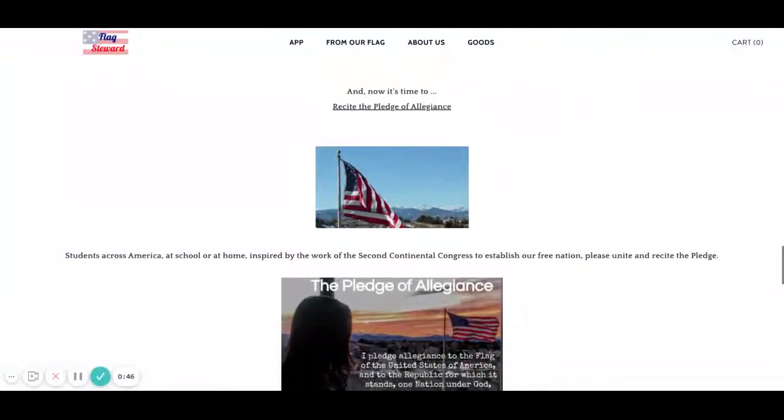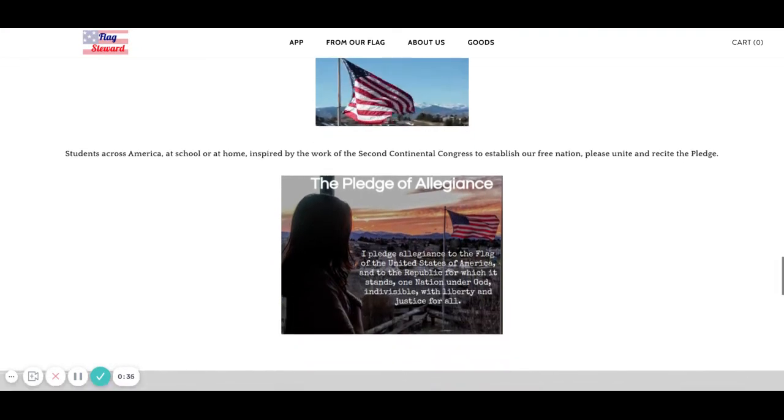With that note, it's time to recite the pledge. Students across America at home or school, inspired by the work of the Second Continental Congress to establish our free nation, please unite and recite the pledge.